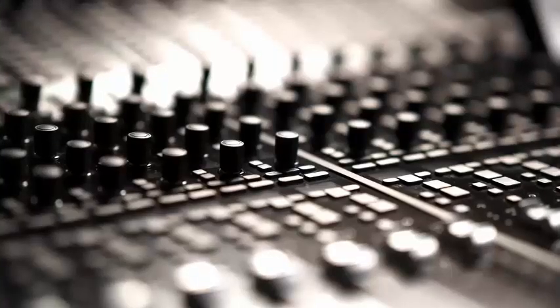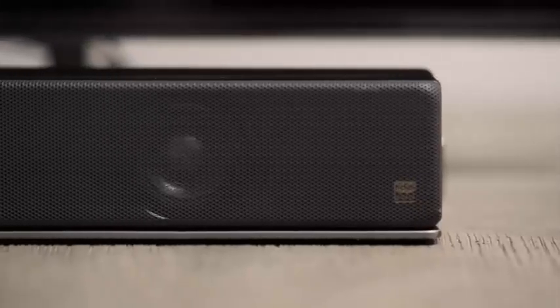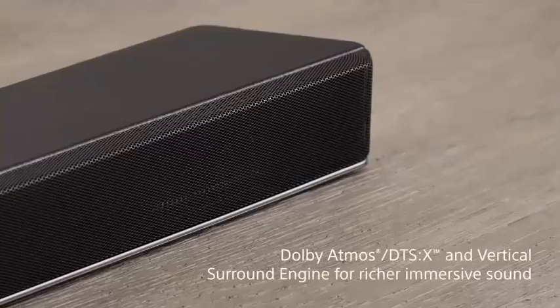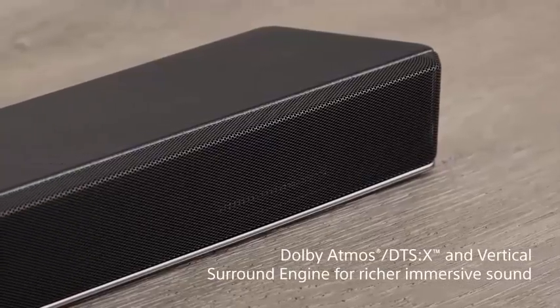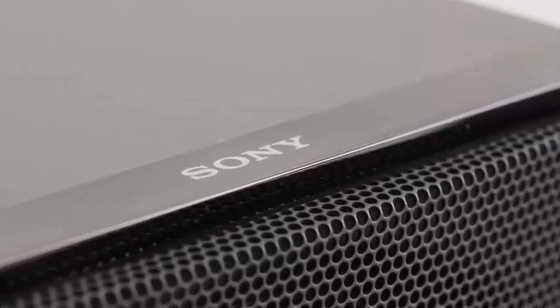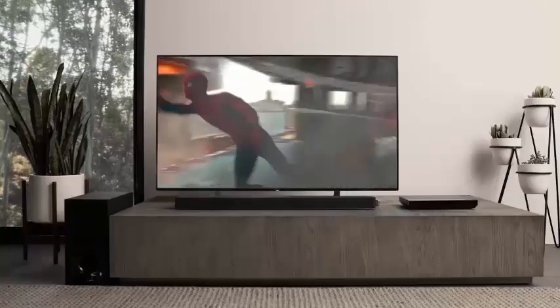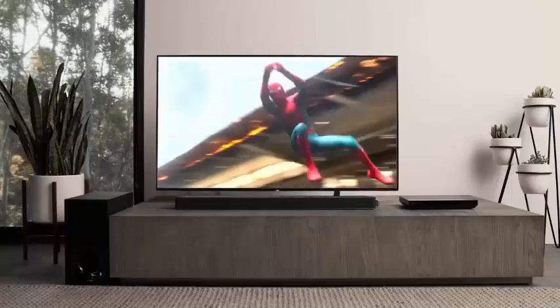The new Atmos format, it makes you have a 360-degree sound experience that we've never been able to have before in any cinematic environment. To bring the Dolby Atmos experience to more wider range of people, we Sony have been developing a new technology how we can make that happen. The vertical surround engine is new unique signal processing technology that can bring surround soundscape even from front-facing speakers.